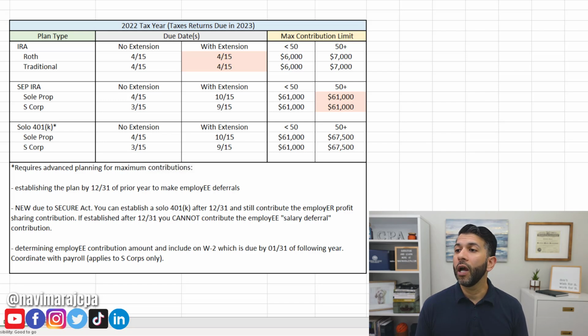So let's move on to the next most common retirement plan, that's the SEP IRAs. Now you can have a SEP IRA if you're taxed as a sole proprietor or if you're taxed as an S corporation. So that's what I've denoted here. And again, what makes this confusing is it's different depending on how you're taxed. So with a sole proprietorship, you can contribute up to $61,000 in the 2022 tax year. Now, there's a formula to calculate how much you can contribute, and it's based on the profitability of your sole proprietorship. So don't assume that you can do the full $61,000.